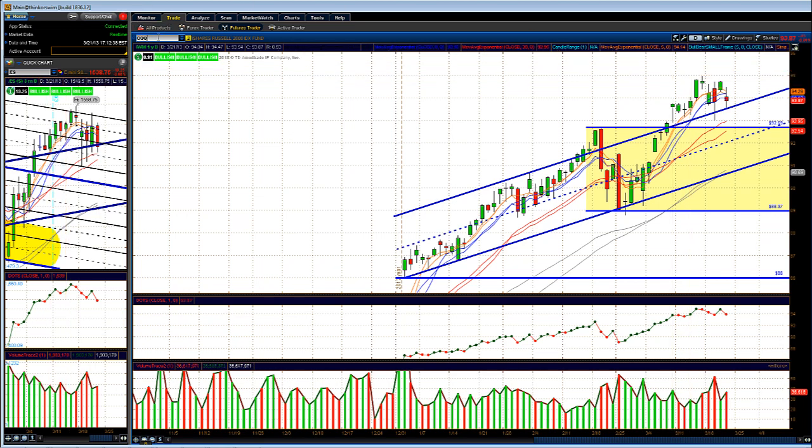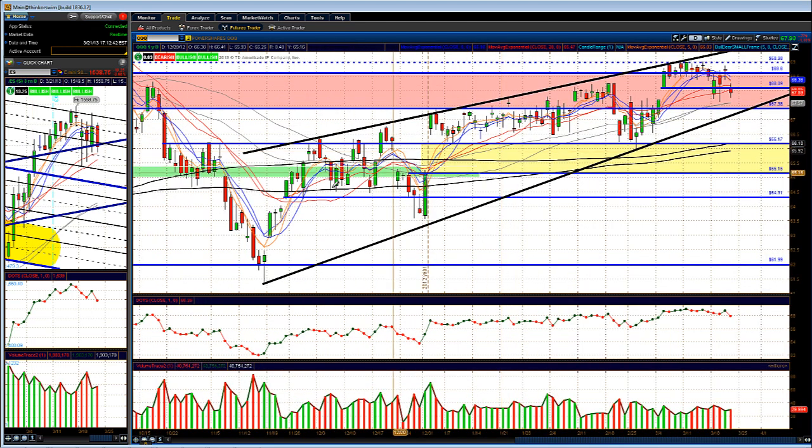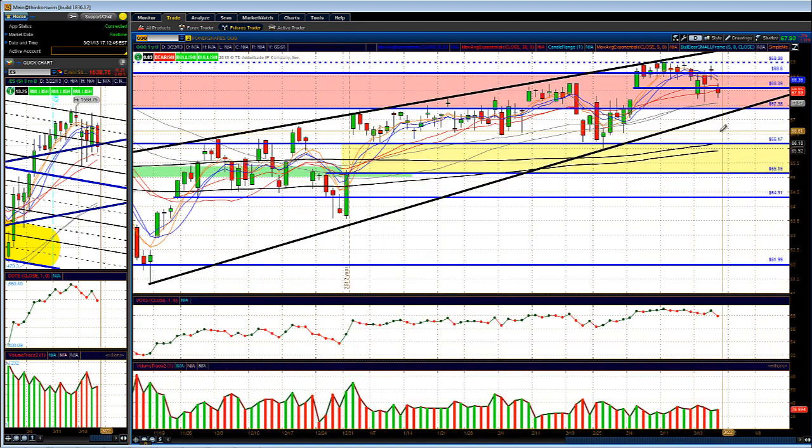All right, we take a look at the triple Qs, PowerShares QQQ. We've been mentioning the fact that the triple Qs is in a nice little rising bear wedge.